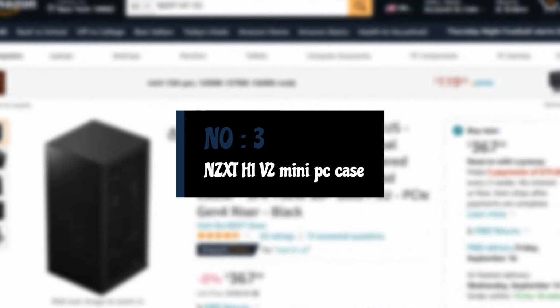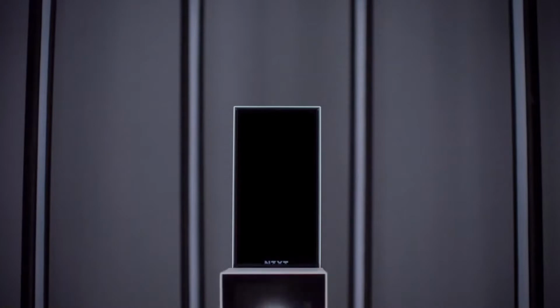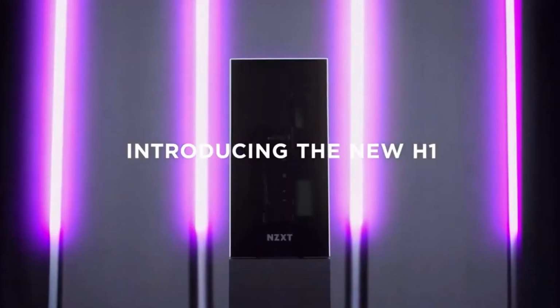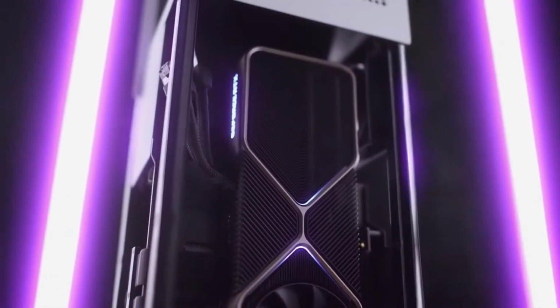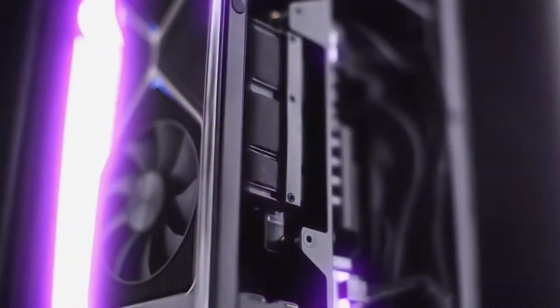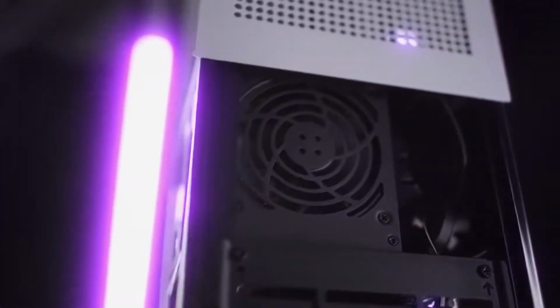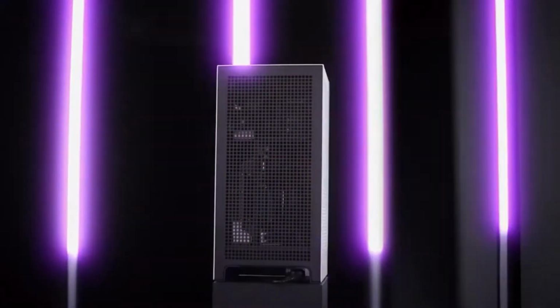Number 3. NZXT H1 version 2 mini PC case. I was a big fan of the original NZXT H1 mini ITX chassis when it first came out. On the face of it, this H1 V2 looks identical, and you'd be forgiven for thinking it was just a new release of the same case with an even more non-burn white PCIe riser cable for your GPU. But NZXT has actually done a lot to improve the overall design, even though it does make for a more expensive, slightly larger and heavier mini ITX case.